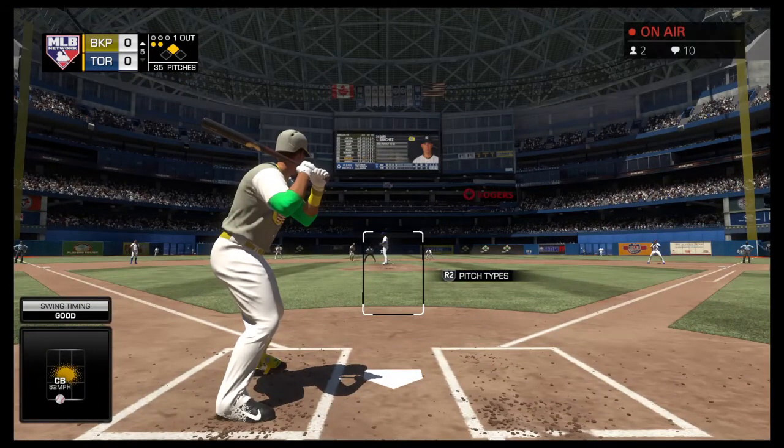Big power swings. Yeah. But now he's got to dial it back a little bit and try to put that ball in play.